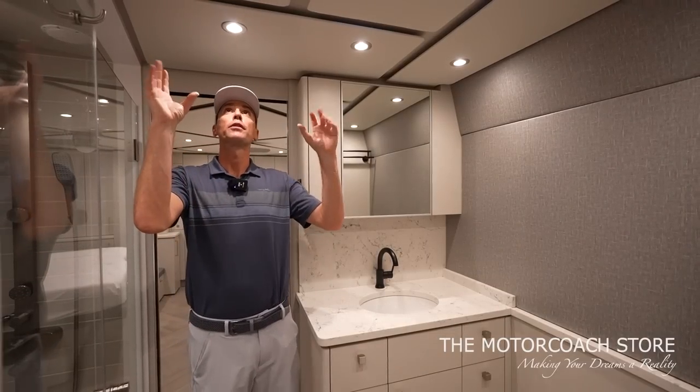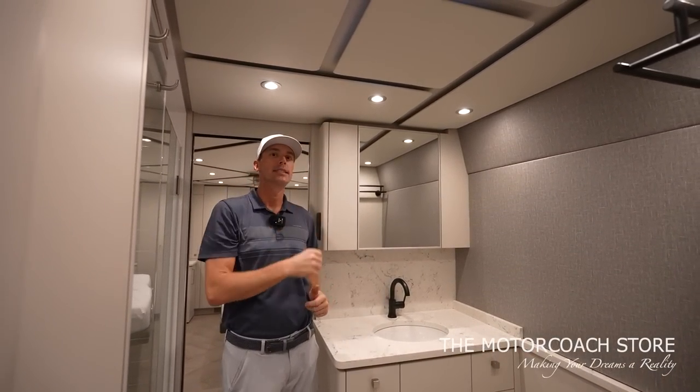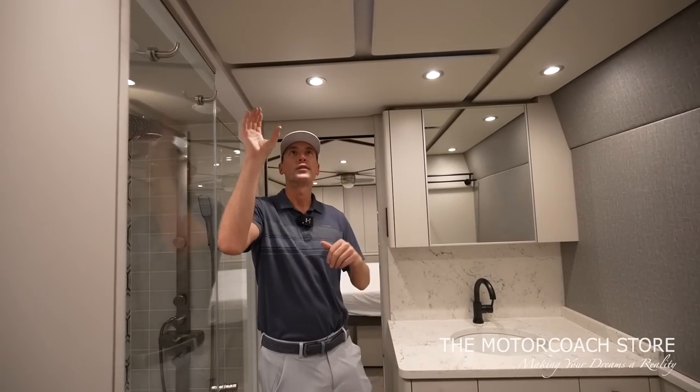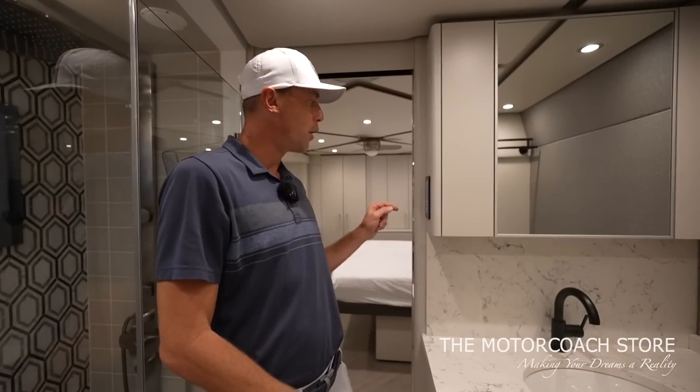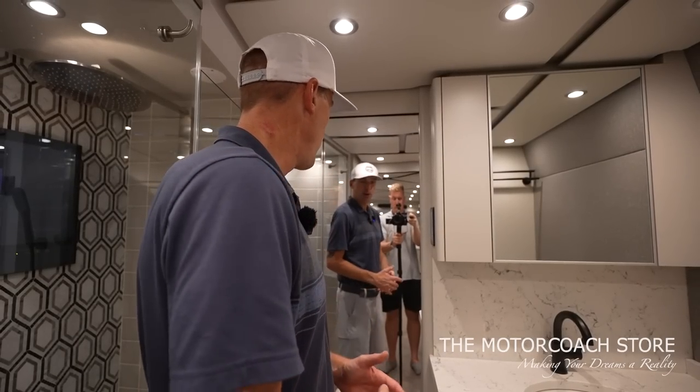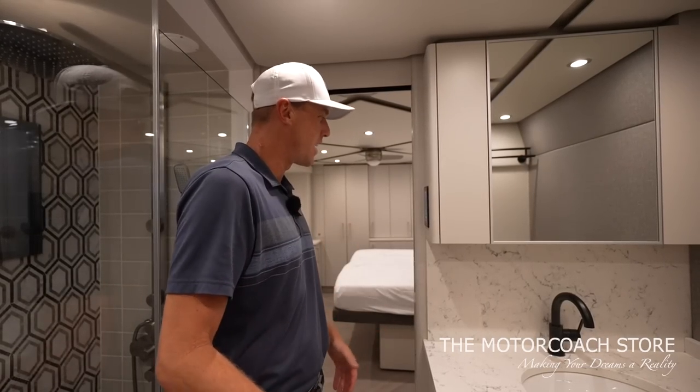And then here in the middle of the coach, now it's a square design on the ceiling where we had more of a diamond print out front there. So lots of cool little subtle touches, how they change it up. And we do have another pocket door going back to the bedrooms. We have a full length mirror here. So when you're getting ready, you can see your entire outfit.